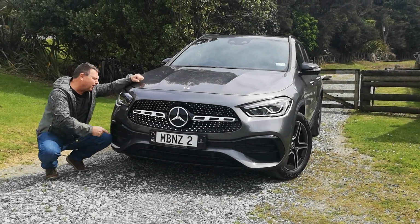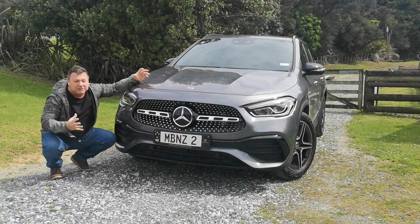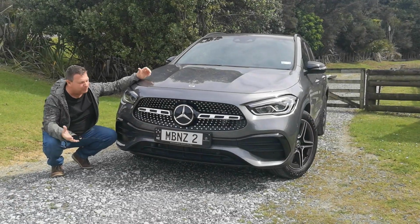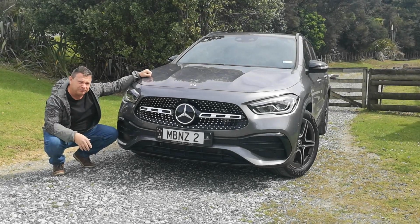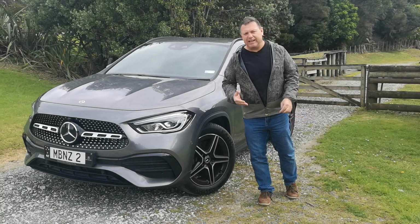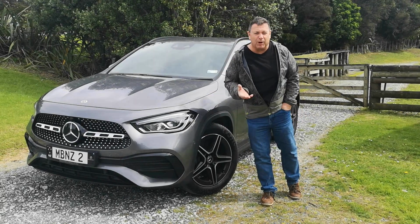The headlights here are what they call LED high performance, so plenty of eyesight at night, but overall the front's pretty good looking. Down the side, Mercedes have milked what they can out of this A-Class chassis, and why wouldn't they? It's AMG inspired.